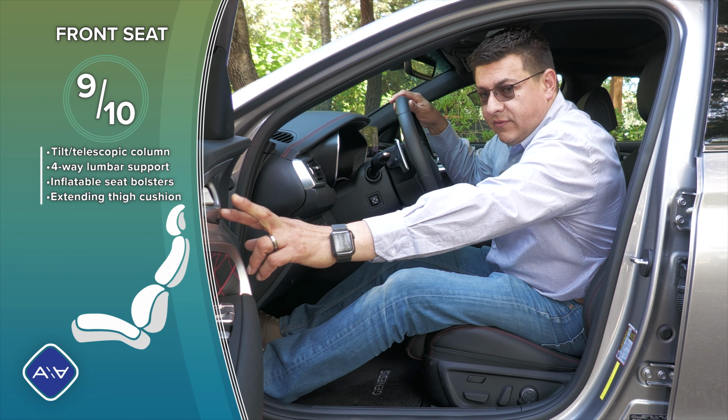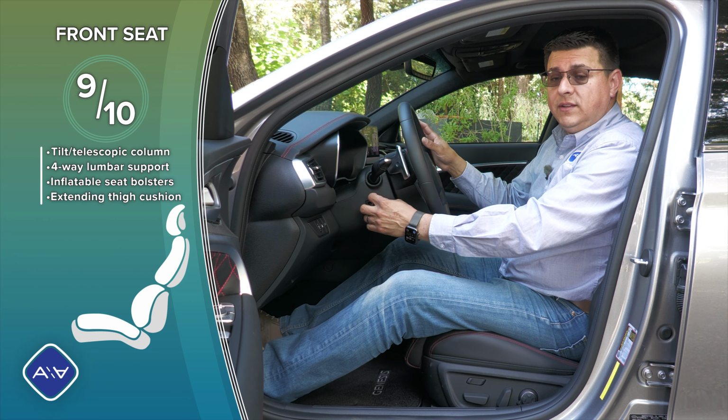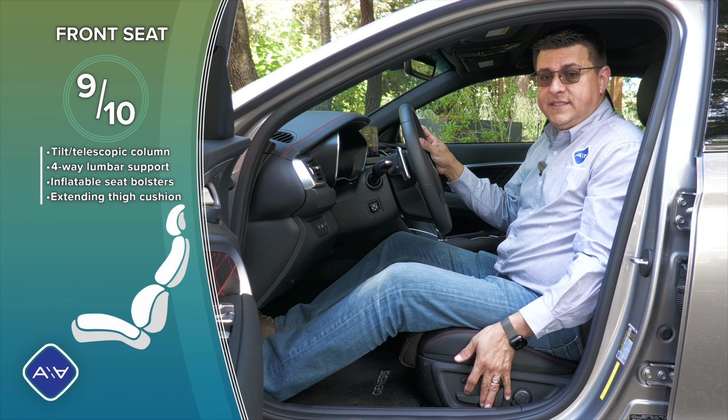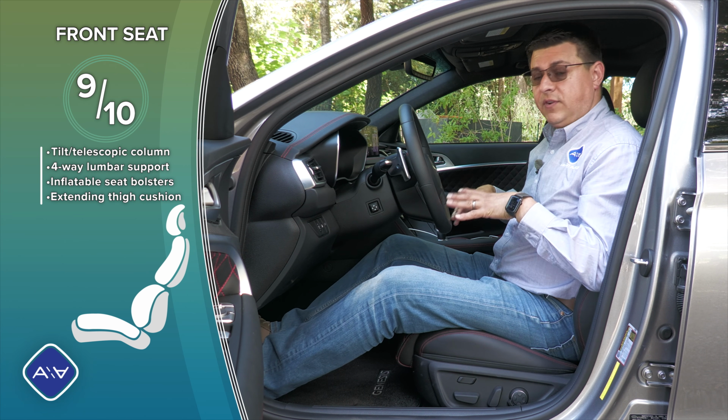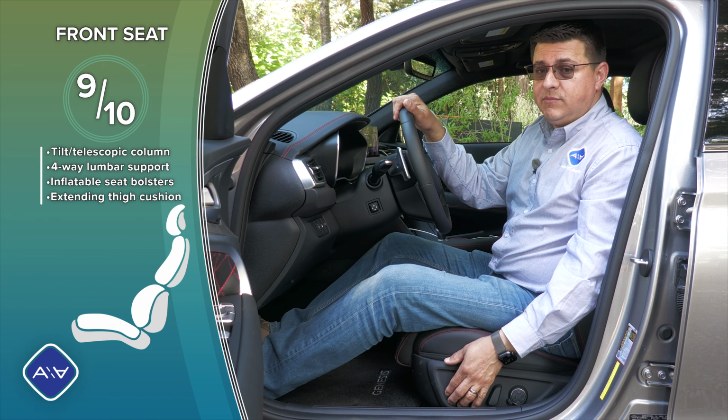We have a two-position driver's memory over here on the door, and that controls not just the seat and the mirrors, but also the powered tilt telescopic steering column. If you want more comfortable seats in the luxury compact sedan segment, they are available. You will find adaptive front seat massage in something like the Volvo S60, but it's going to cost you more than this model that I'm driving.